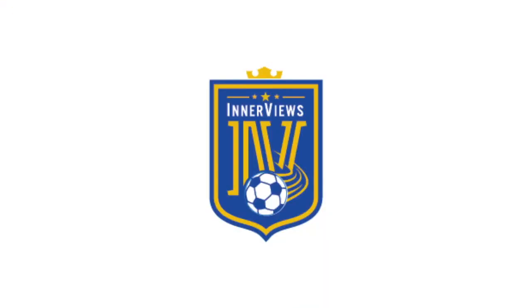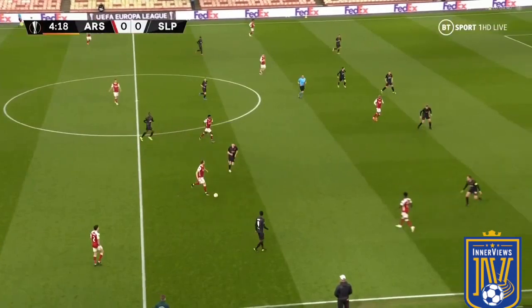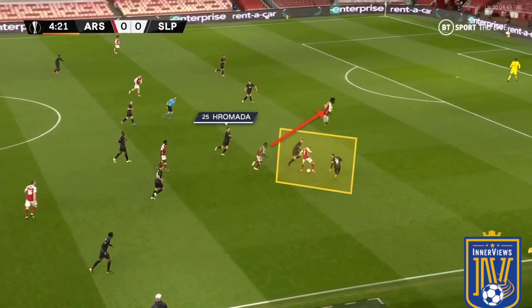Here you could see Holding pushing into Slavia's half to pull out a shuttler away from Thomas Partey, but look at Saka dropping off the left back into a pocket of space. When Holding splits Provad and Olayinka, he plays the ball into Lacazette, who takes his touch across Zima, and that's where you see Saka making a run across Hromada and off the center back shoulder.